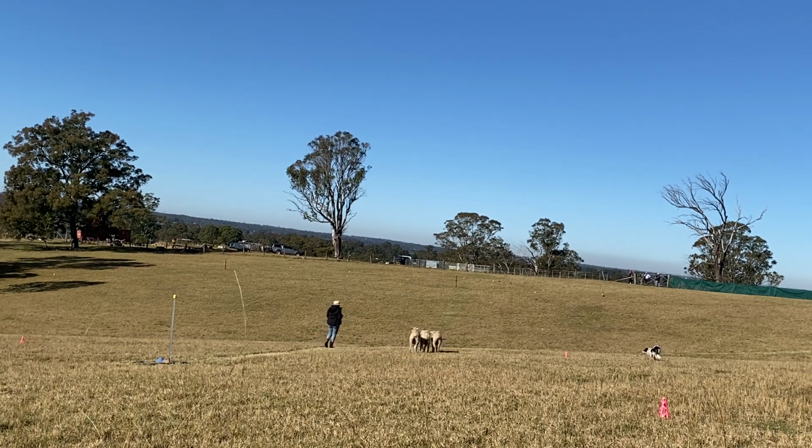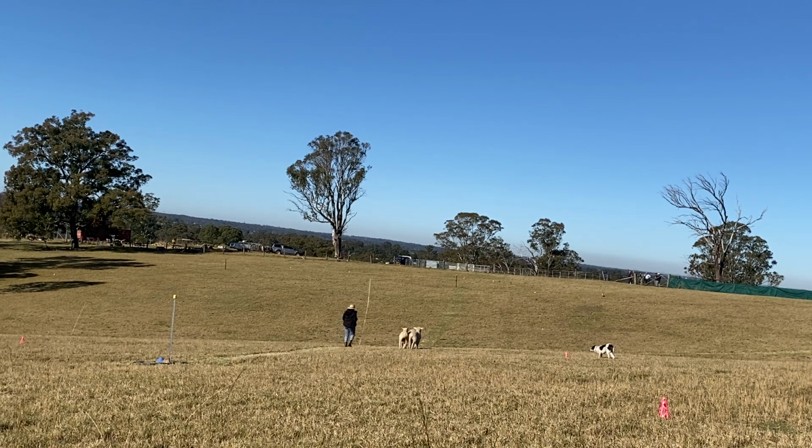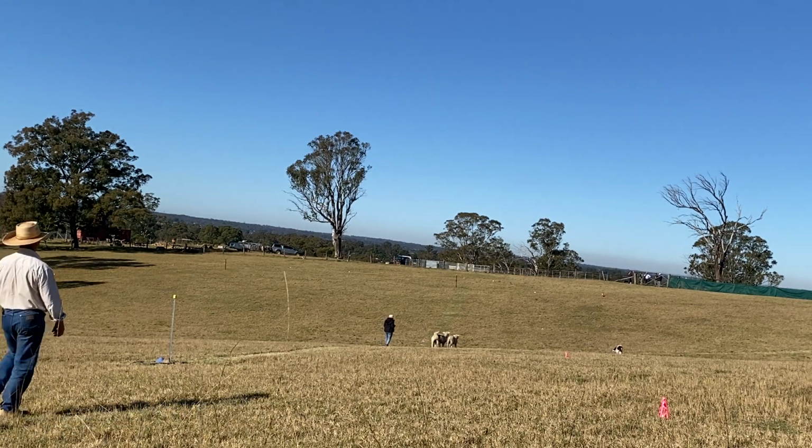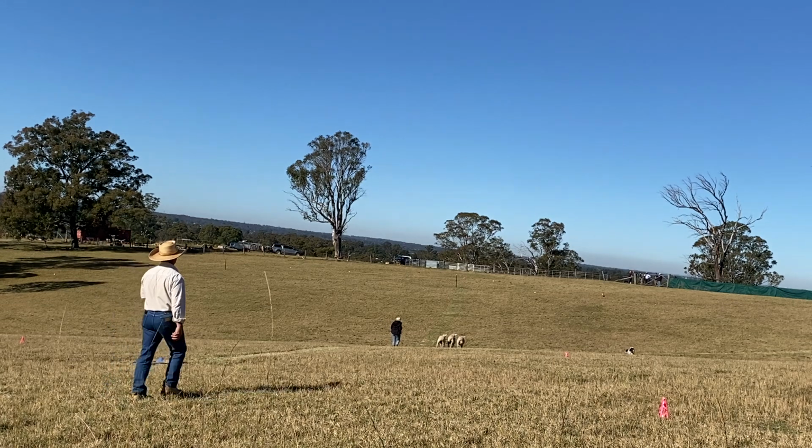So this is what we call a carry, and ideally that's how you want to take your sheep up the course, is carry them along. So clearly this dog is outstanding. So I'm sure Tracey will charge a fair price for her pups if she breeds from her.